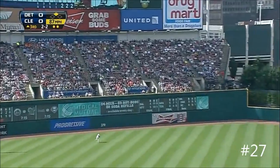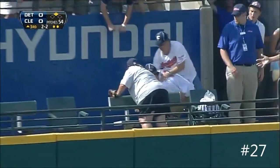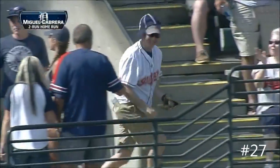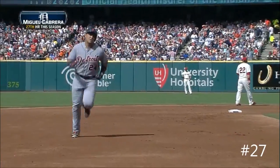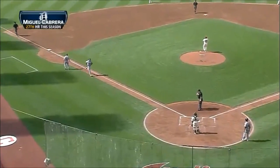Driven high in the air, deep in left field, way back. And gone. A line drive home run over the wall in left center. Cabrera gives the Tigers fans in attendance something to cheer about. And there are a lot of them here.